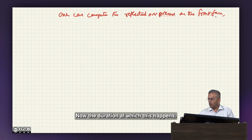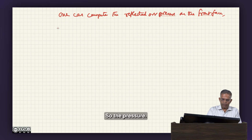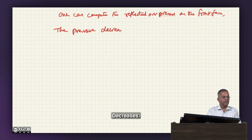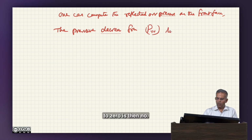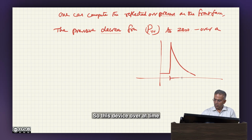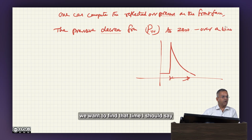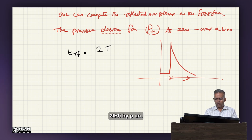Now, the duration at which this happens. The pressure decreases from its peak value, which is reflected overpressure, to 0, is it not? Over a time. We have already seen that curve. It goes high and then comes down. So, this duration over a time, if we want to find that time, TRF is given as 2 IR0 by PR0.